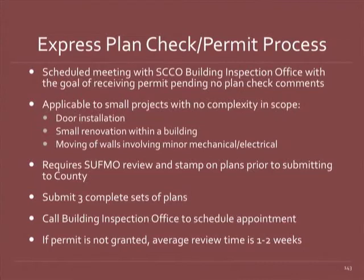This is applicable to projects that have very, very simplistic scopes, minimal complexity. So you're installing a door, maybe you're moving a wall. It relates very closely to what Aaron spoke about on the small projects and the minor modifications to fire alarm systems, be it a device or a sprinkler change.